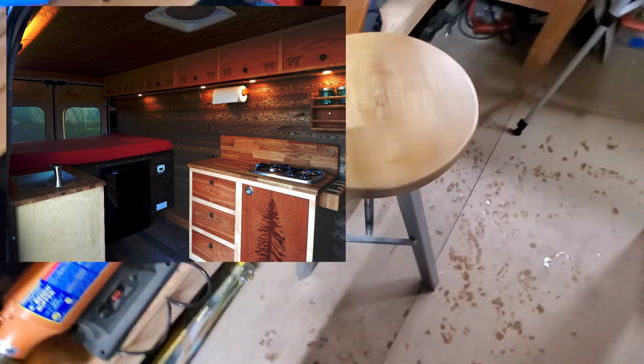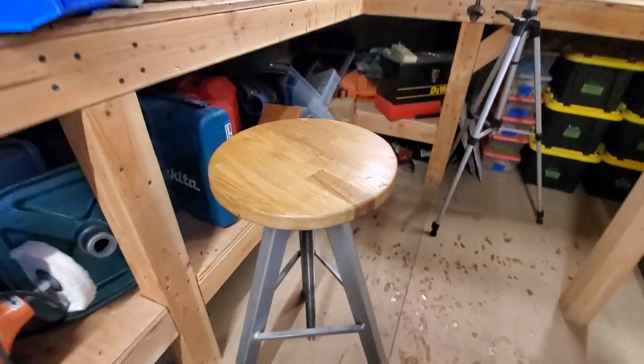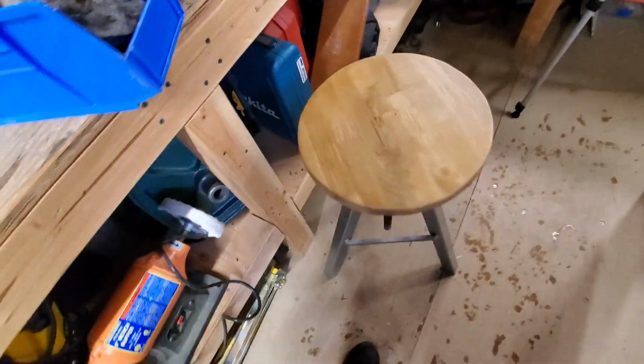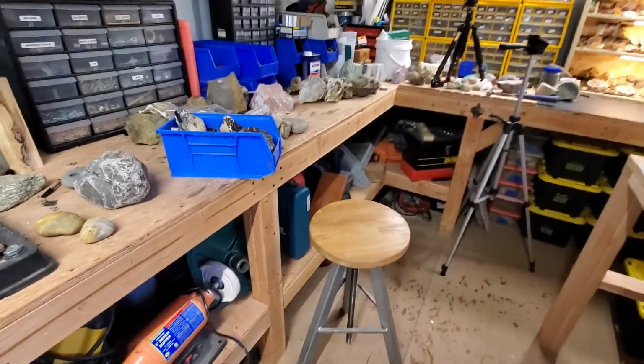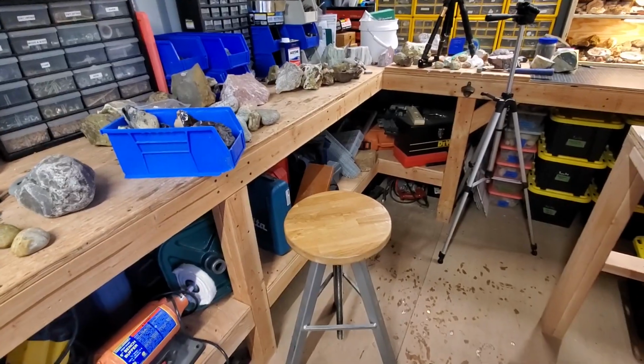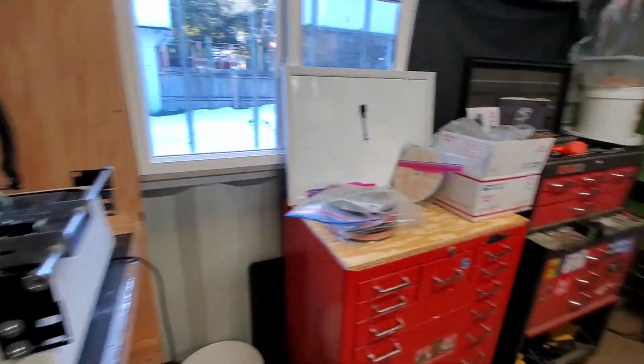Let's see if I can break this thing loose. There we go. Spins up on that big Acme thread there. It's super nice, and well, the stool weighs about 30 pounds. It's quite the stool. You don't want to get into a bar fight with me if that's my stool of choice. What else? What else we got?